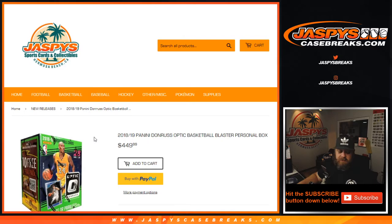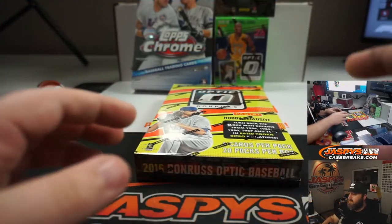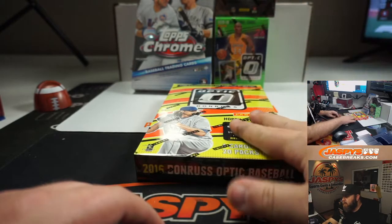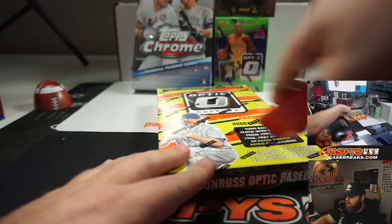So, he's already picked out his boxes. Here we go. You can see back there, you've got the Optic, the Panini Black, and the Topps Chrome. Start with the Optic Baseball right here.